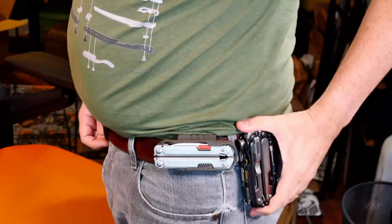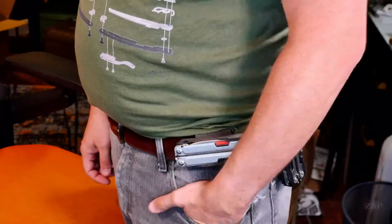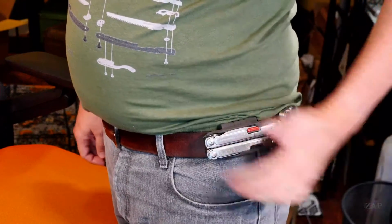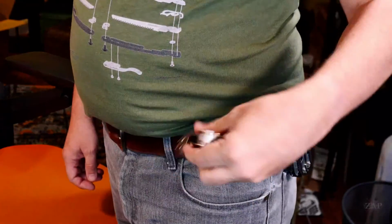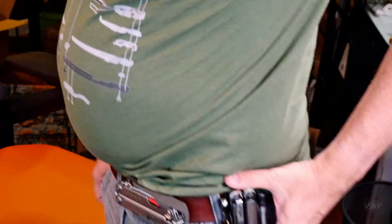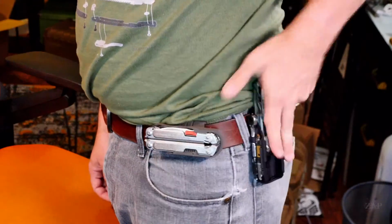So the horizontal is basically no bigger than your belt. You can still get in your pants basically, or have it further back. To undock it, you can basically pop it off like this, and then redock it like that. And then the BDU loop, again, is real easy to just simply pop it out, pop it back in.